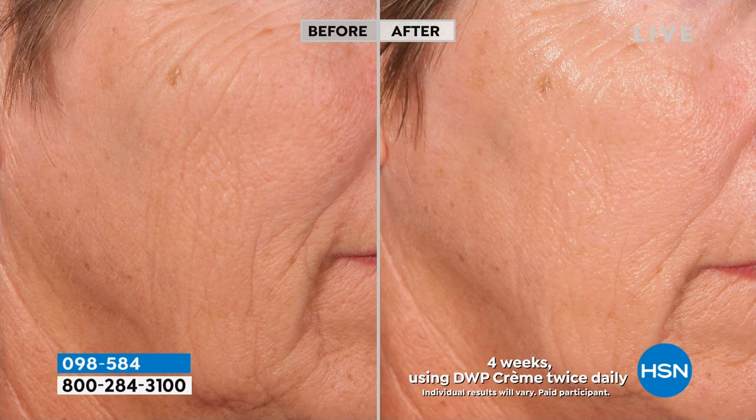Look around her eyes. Look at the crow's feet, just for example. Look at the before picture. Look at the depth. Look at the volume. Look at the length of those. And then look how much softer and more diminished they are in the after photo. Then look at the overall texture of her skin throughout her entire cheek. Look at the difference there. It's glowing. It's radiant. Now look at the jowl line. Look at the big difference there in the lines around the mouth, Dimitri, and the extra slackening of the skin as well.